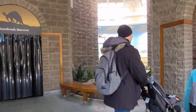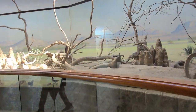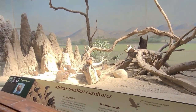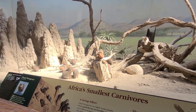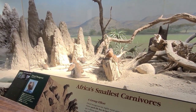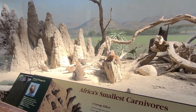Whoa. Is this Timon right here and his family? These are dwarf mongoose. So this is the animal that's immune to the cobra sting. Oh, they're impressive little beasts. Remember, because the poison can't fit within their DNA. Their DNA is mutant, remember?